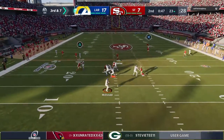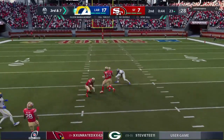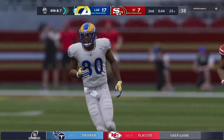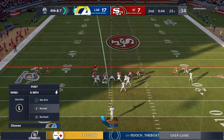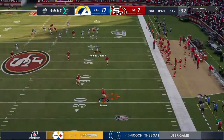They go play action with McDonald. He's going to try and go deep again. And that will be incomplete. They weren't scared to let it fly, but it falls to the ground and brings up 4th down. That might be the 3rd down stop that they needed because they've had a lot of trouble slowing down this offense in the first half. This might be their opportunity to get off the field.